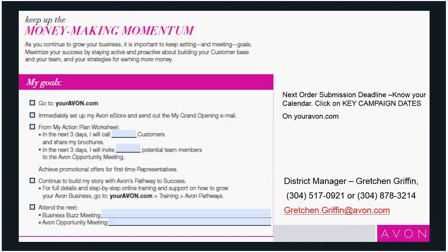And then keep up the money-making momentum. So you want to make sure you've already set up your e-store. Send out that grand opening email as soon as we get finished tonight so you don't forget about it. It gives your customers a discount. Set your action plan so that you know within the next few days how many customers you want to call, how many new customers you want to add. Who do you want to invite to Avon?